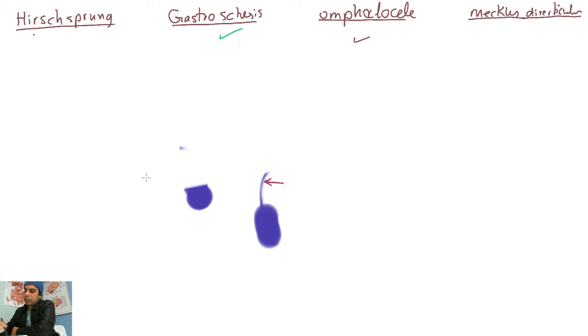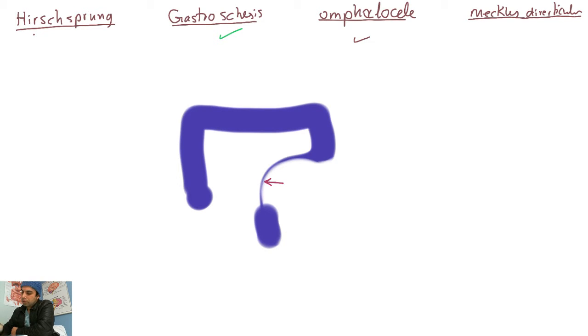At the end of the day, surgery is the only solution. What kind of surgery? Colectomy. Okay, so you'll remove that aganglionic segment, and you will do an anastomosis of the proximal and distal segments. In a sense, let me go back here. So this is what you will do. You remove this region, and then you'll connect those two regions.